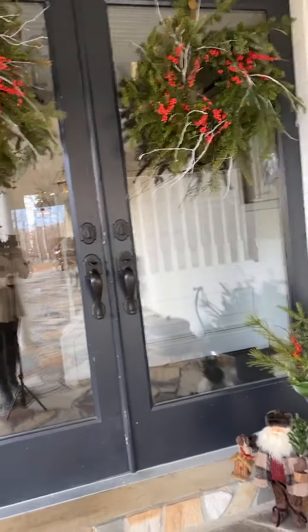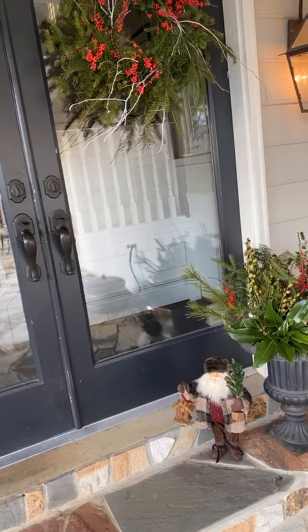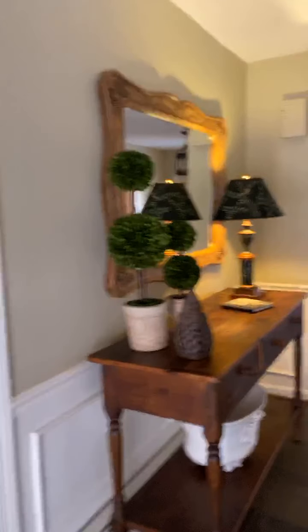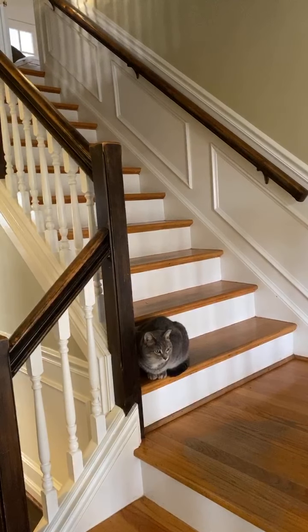Anyways, this Santa is very special to me. This was given to me by a client, multiple homes. I worked with them. They actually call me their 7th child. So let's go ahead and go in. Oh, you just missed. Hardly ever anyone sees him. There he is. There's my Foxy Schmoxy.